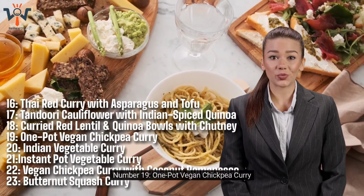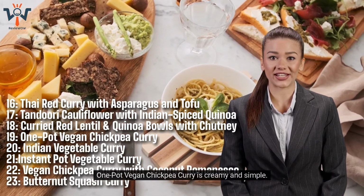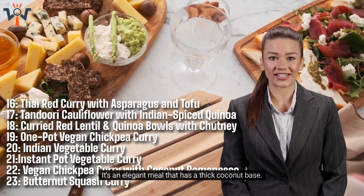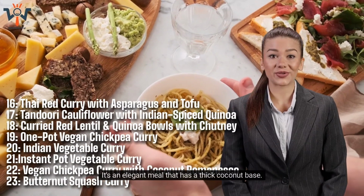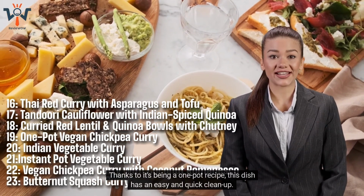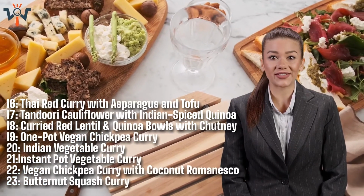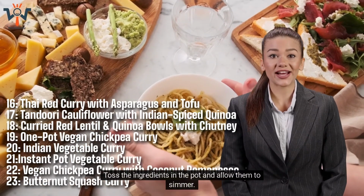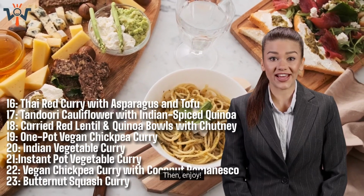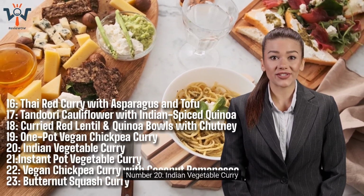Number 19. One pot vegan chickpea curry. One pot vegan chickpea curry is creamy and simple. It's an elegant meal that has a thick coconut base. Thanks to its being a one-pot recipe, this dish has an easy and quick cleanup. Preparing this dish is effortless. Toss the ingredients in the pot and allow them to simmer. Then, enjoy.